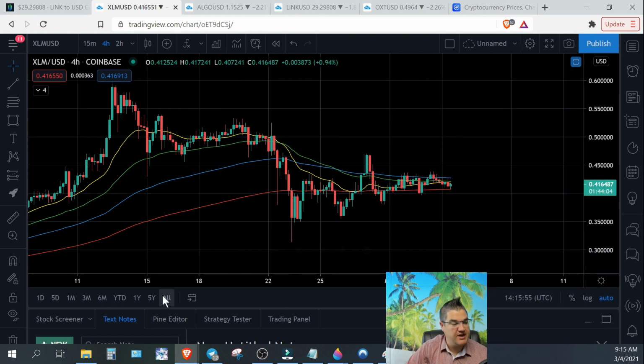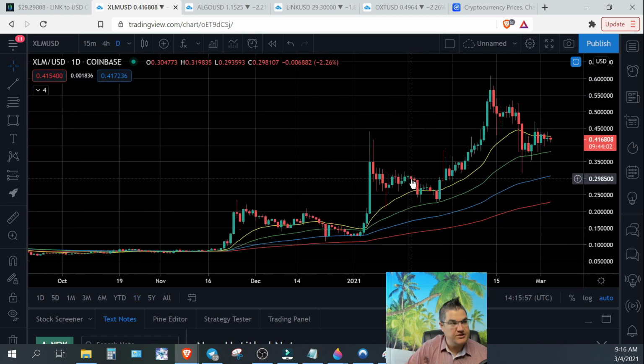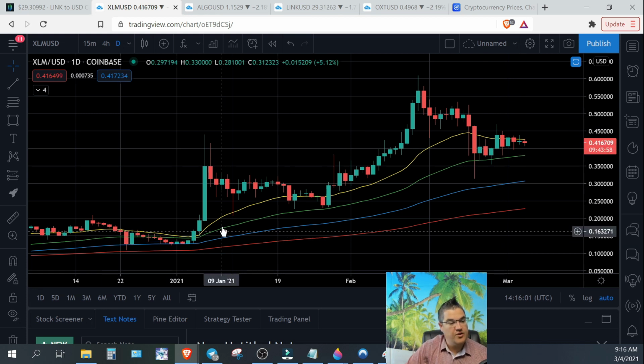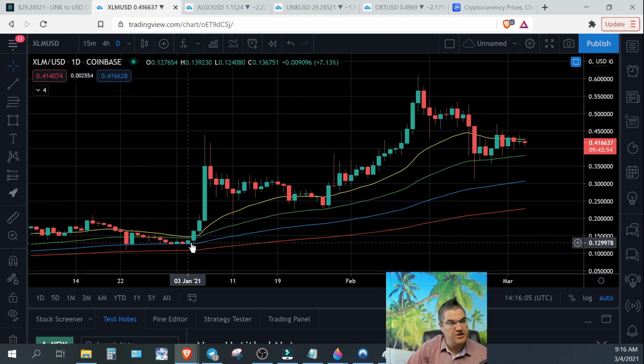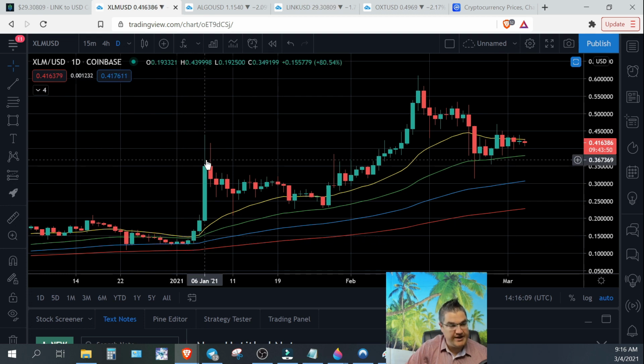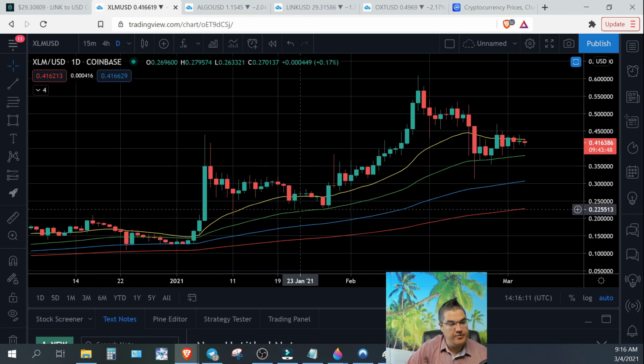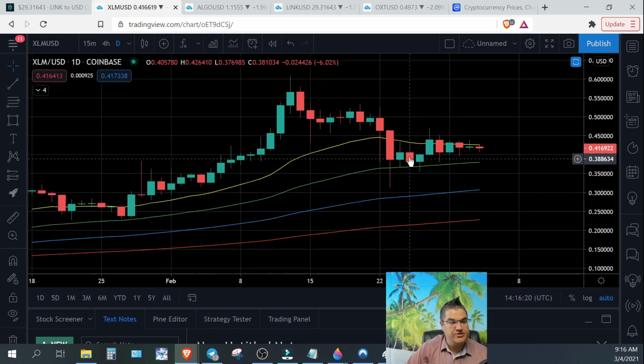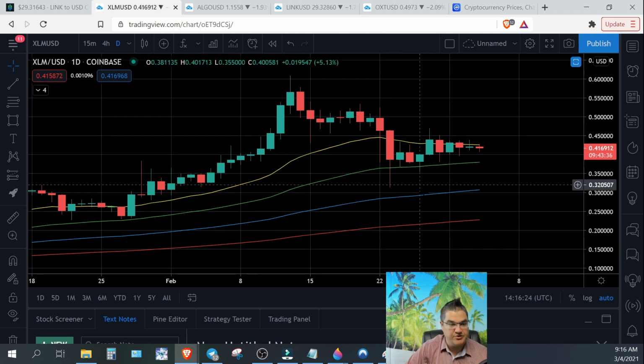So let's move up in time frames and go to the daily and see what XLM has for us now. Going back to early 2021, we moved down all the way to our 100-day moving average, that's our blue line here. We got a breakout, and then we came back down again and held support on the 50-day moving average, that's our green line. We move back up again, come back down, and so far we're still holding on our 50-day moving average.